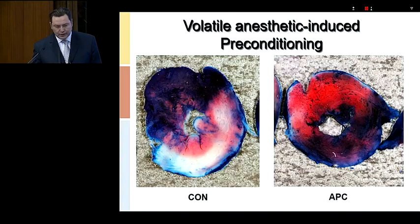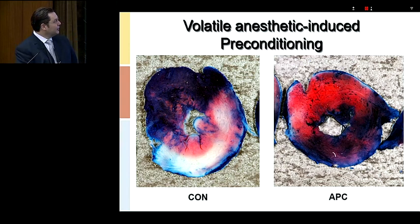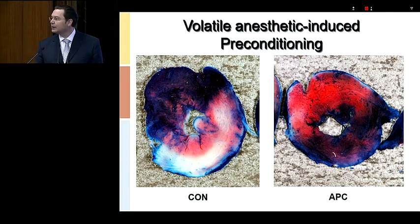Just to give you an example of how that looks, you see on the left-hand side a coronary slice of the heart, and all this white area here is a myocardial infarction. 15 minutes, in this case of desflurane, virtually eliminates the myocardial infarct. So there you have a phenomenon which you can use in clinical practice to minimize ischemic injury to the heart.